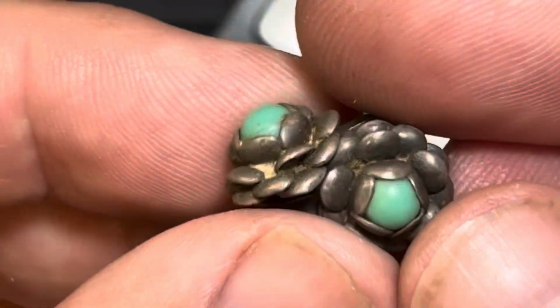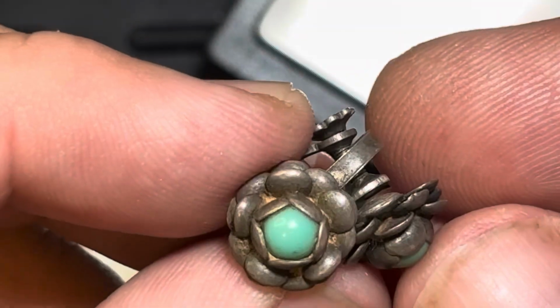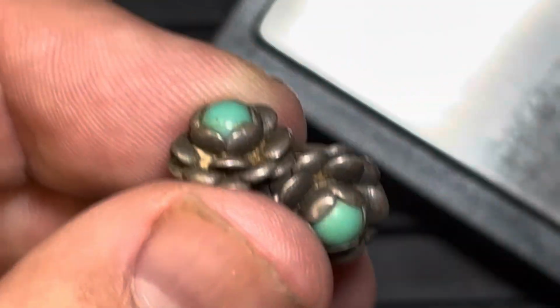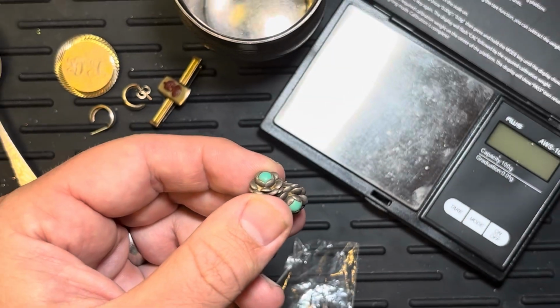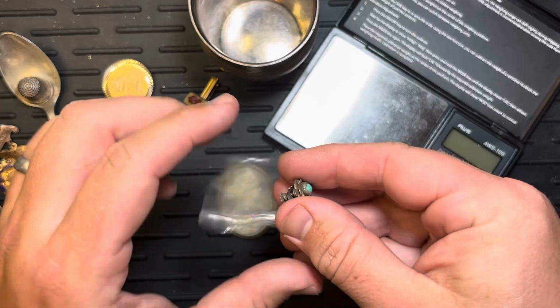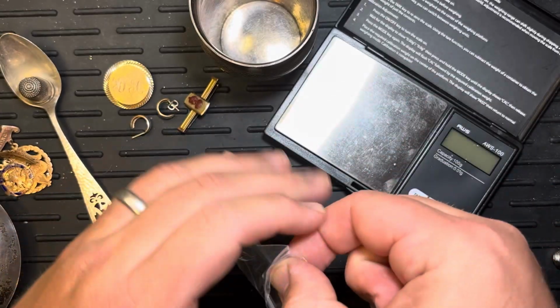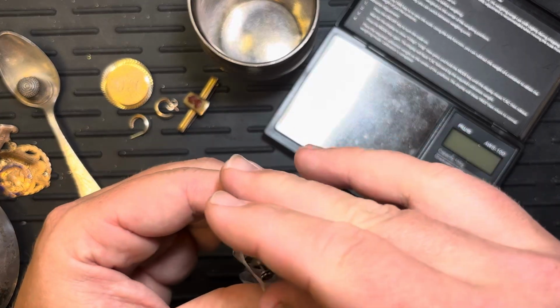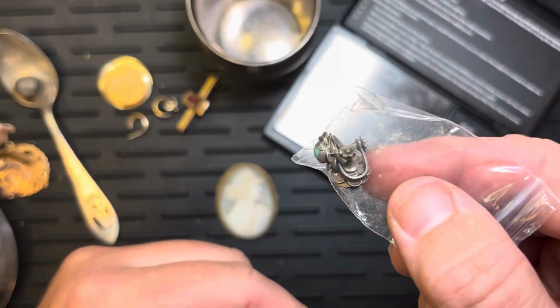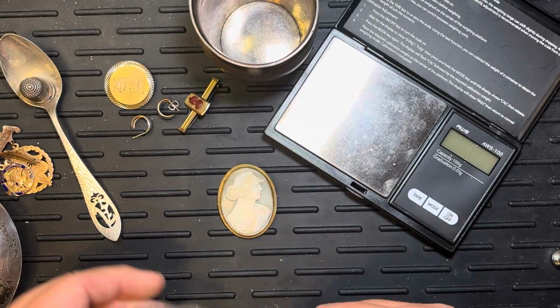And the main thing I want to mention about these is don't discount the screwbacks or even the clipback earrings as being just costume. They are more frequently than you would think made out of silver, and sometimes they're gold. And if these babies are gold, they are a good chunk of gold, so they are always worth a double check.